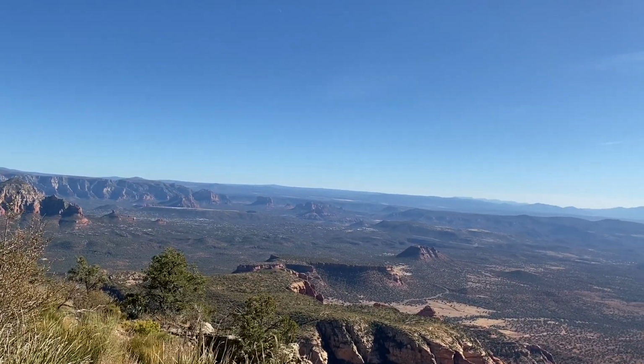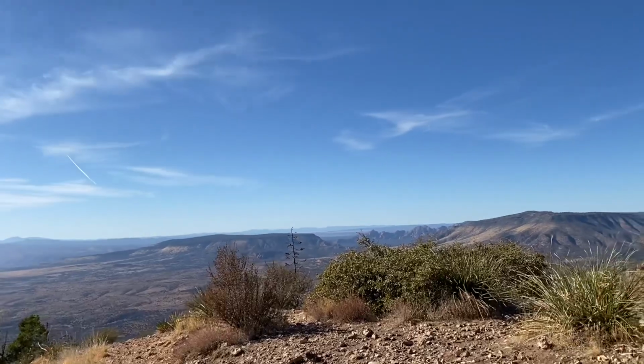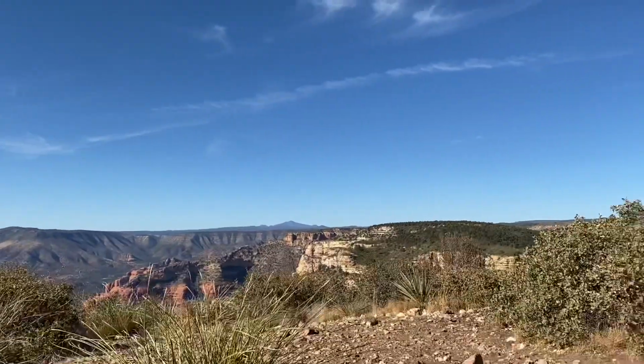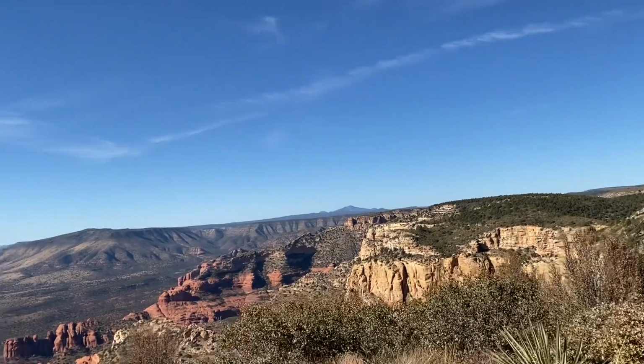Oh my goodness. So yeah, we climbed far. We're above everything we've been looking at from below so far. Doe Mountain's way down there. And, oh my gosh, this is just stunning up here.